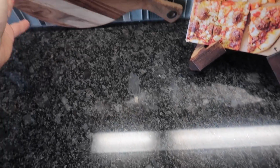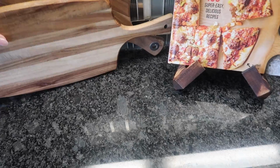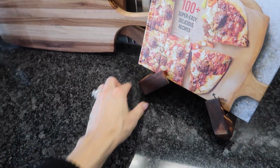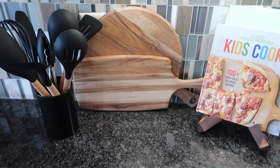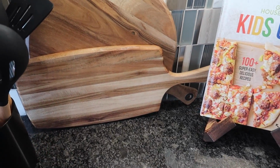And you can style these however you want to. Excuse me, I'm doing this one-handed. And that's what I love about them. And again, I don't typically leave anything on my countertop, but these items right here, I said yes. So great gift idea, great for you, great for your home, actually is functional in it as well.